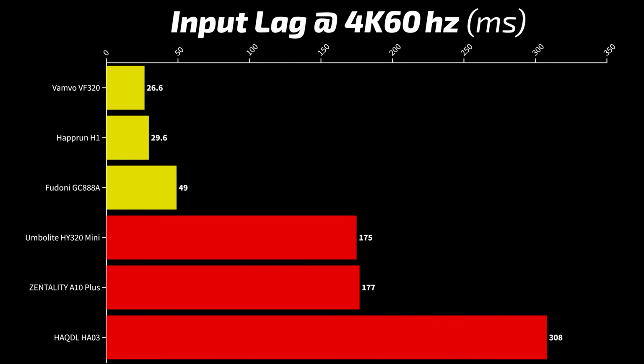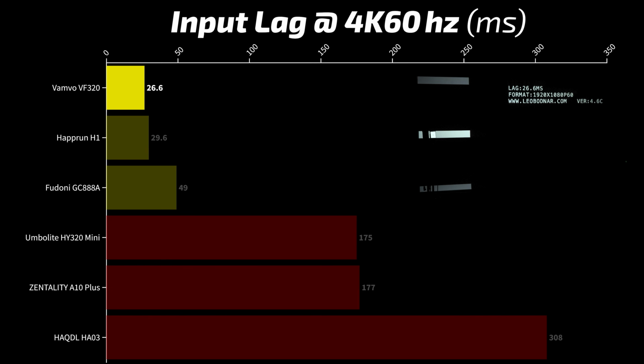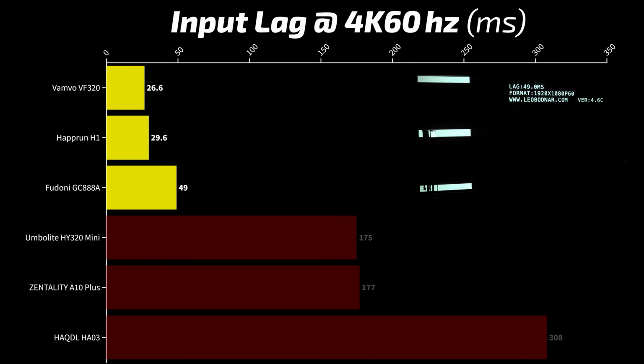And I tested all these projectors at 1080p 60 Hz using the industry standard Leobotter lag tester, and I found that the old Vanvo VF320 still had the best input lag at 26.6 milliseconds. The Hapron H1 hovered around 30 milliseconds. The Fidoni GC888A was just under that 50 millisecond mark for casual gaming.